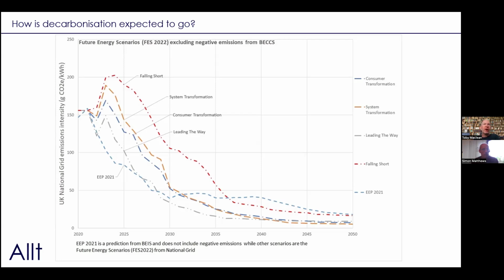Now, I've got to warn you, there are a lot of graphs in this presentation, so do prepare yourself. This is just the first of many. And as Simon said, if there's a graph you don't understand after my explanation, please do clarify what I mean.